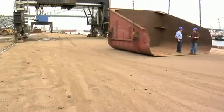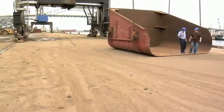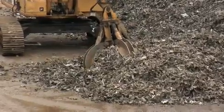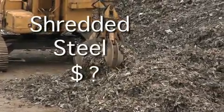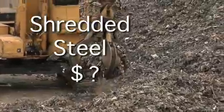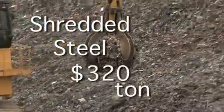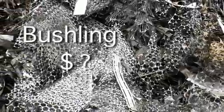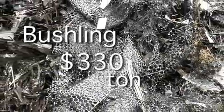So how much is all this scrap metal worth? Okay, there's different grades, like we talked about, the shredded steel. Shredded steel today, delivered into China in a bulk cargo, $320 a ton. The busheling that we talked about over there, $10 more a ton, maybe $330 a ton.